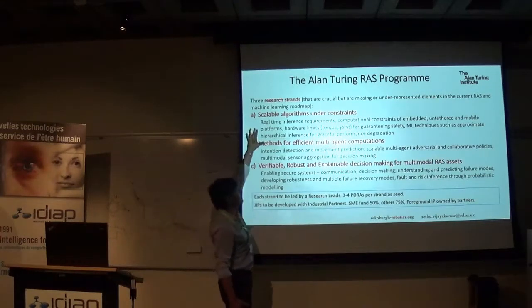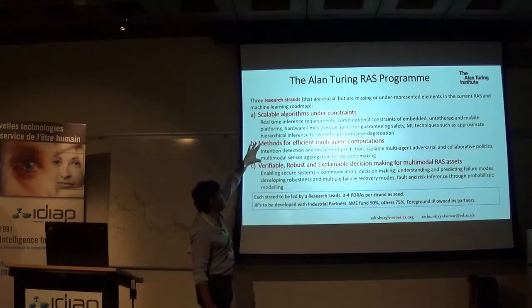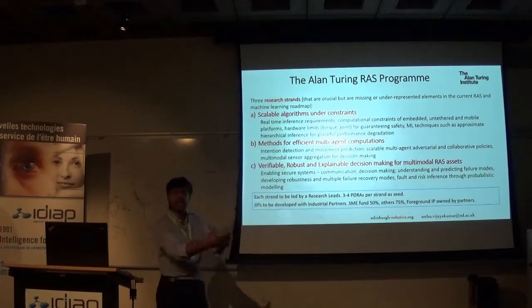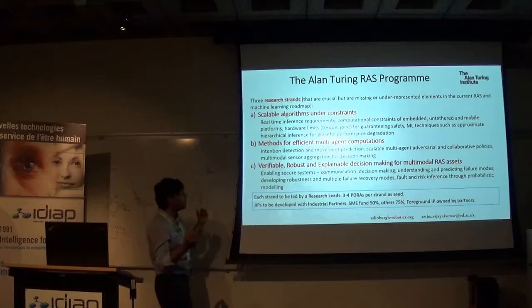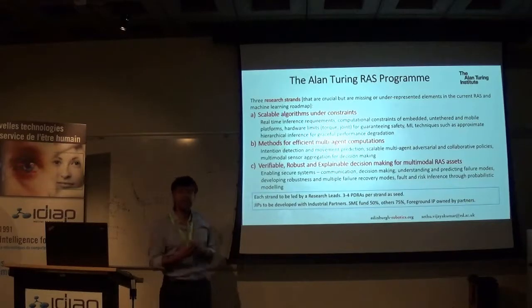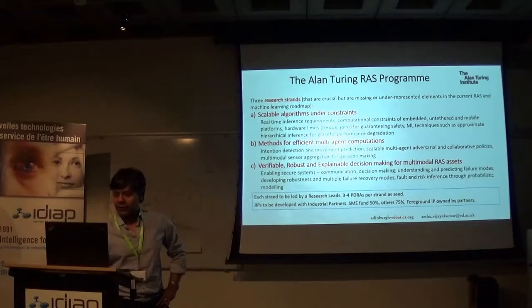So, scalable algorithms under constraints: how do we use them for real systems, how do we push algorithms to scale, and methods for efficient multi-agent computations. This includes intention detection and movement prediction of agents in adversarial scenarios, and how do we deal with the complexity of multi-agent interaction in robotic systems. So multi-contact is just one aspect of that kind of interaction. And finally, of course, verifiable, robust, and explainable decision making. So how to give people confidence that the systems that we're building will not fail, or have some guarantees. These are the kind of interesting challenges that we have to address.